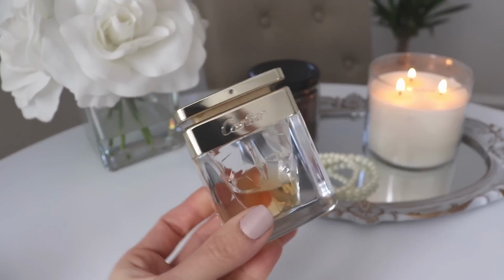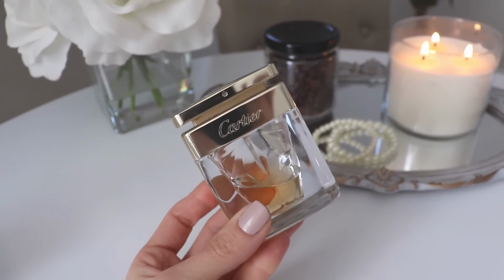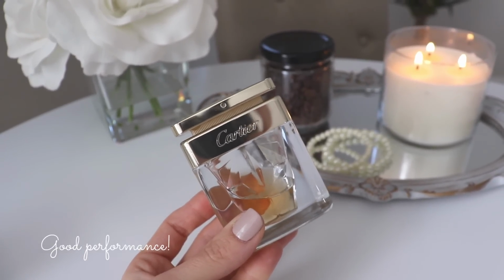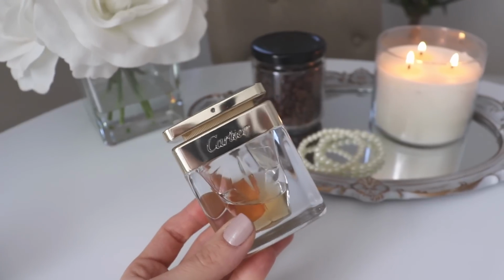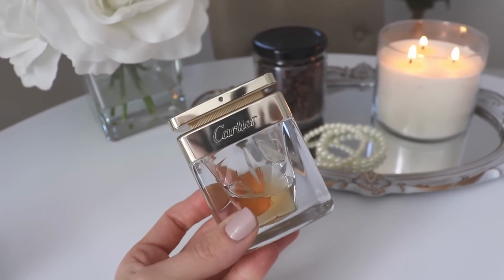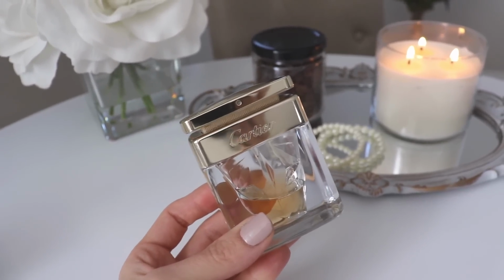So anyways, you guys have asked me my thoughts on this one numerous times, and I will tell you that the performance on this is very good. I did spray it on my skin last night and it was pretty good for sillage, and it lasted quite a while. It smells expensive. It's a really pretty, just very classic, semi-mature, fruity floral scent.